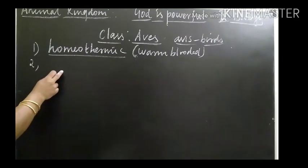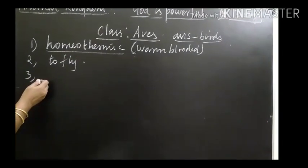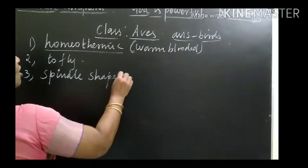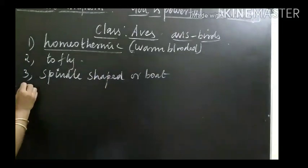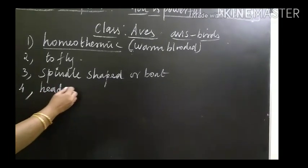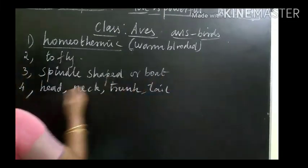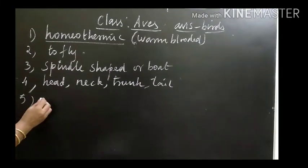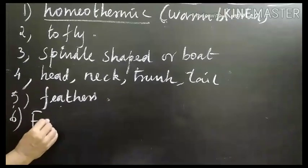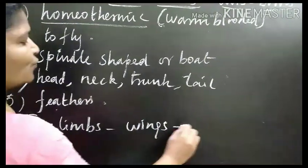They have several adaptations to fly. Birds are spindle-shaped or boat-shaped. The body is divided into head, neck, trunk and tail. The body is covered with feathers. One, forelimbs are modified into wings for flight.